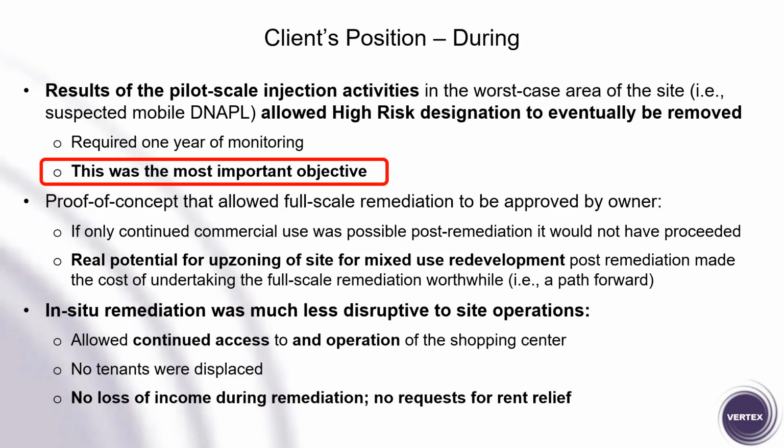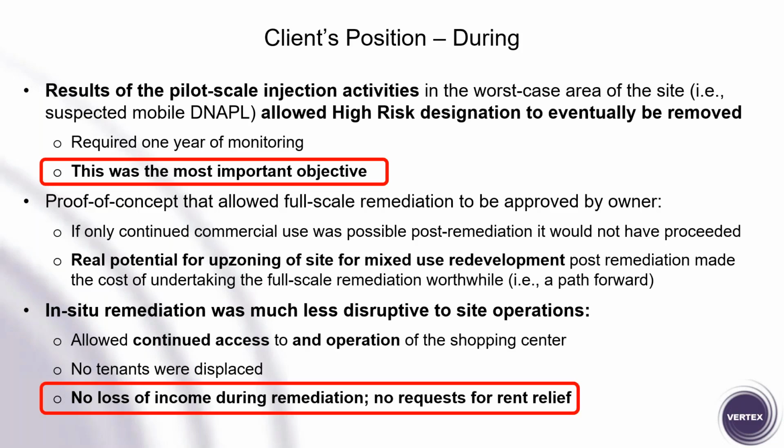And then the other thing they said to us was, and people who do in situ know this, it's much less disruptive, especially compared to an excavation approach. So there was continued access and operation of the shopping center. There was no tenants displaced. And this was most important for the client as well. There was no loss of income from this property during remediation. There were no requests for rent relief.